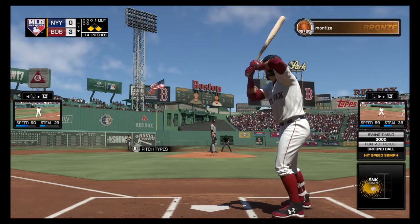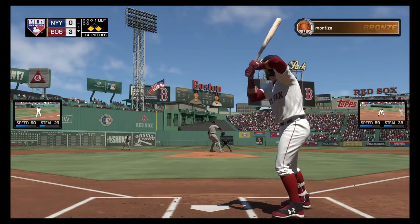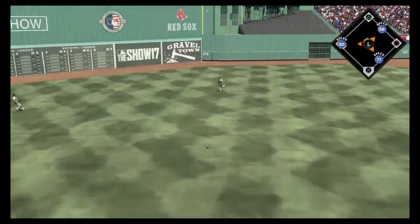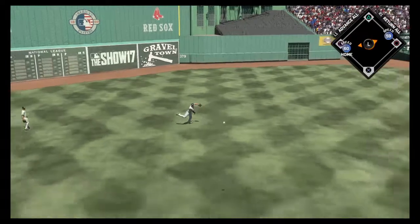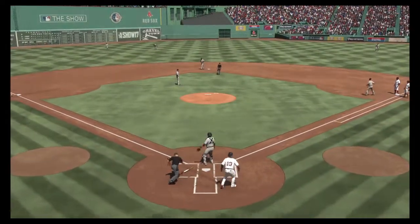So coming to the plate, Andrew Benintendi, and he's definitely off to a fast start in the early part of the season. Lifted in the air to center field. On the move is Stanton. Makes the catch, but the runner from third breaks for home. Oh, and look at the throw from Stanton. He is out at the plate.